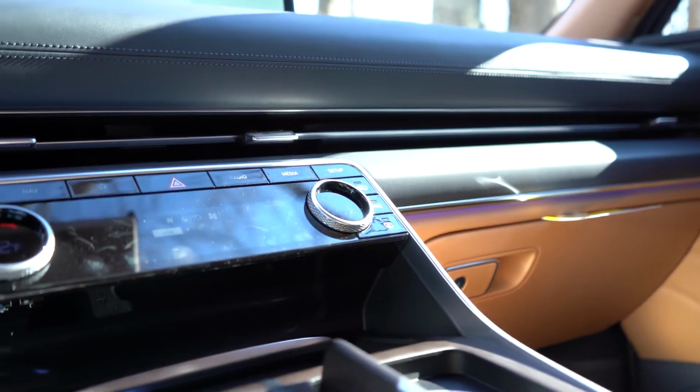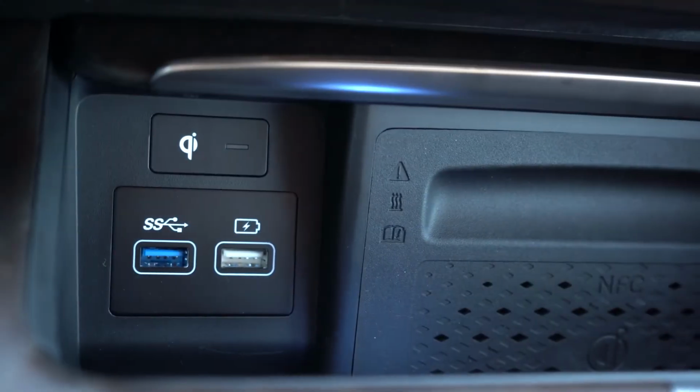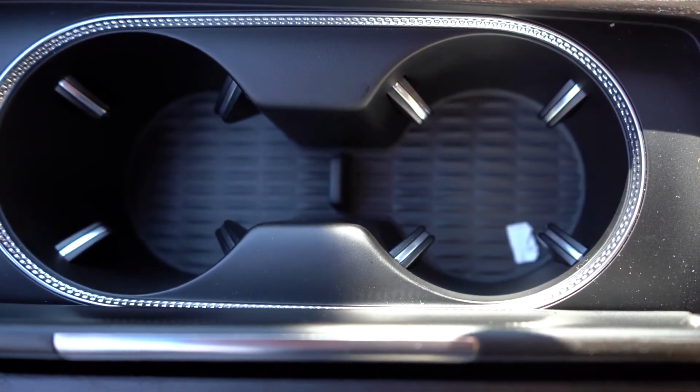It looks absolutely amazing. Wireless phone charger in front of the shifter, dual USB charging ports as well. Of course, you have your cup holders, again, with that design being the perimeter of the cup holders. It's really a nice look to it.